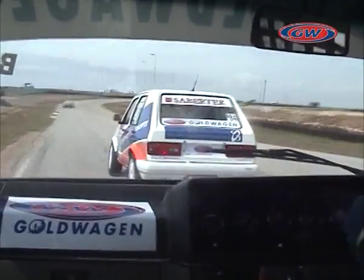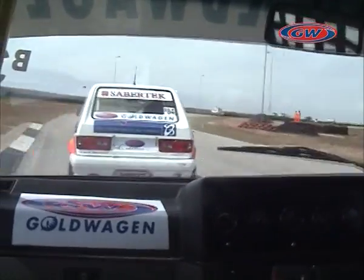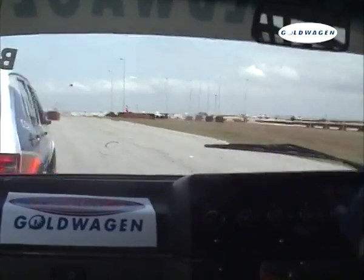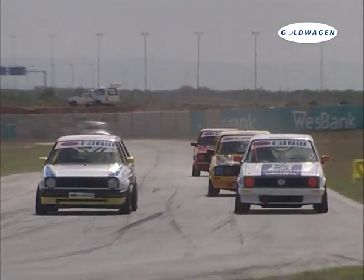He's chasing Gerard Henning, but he tends to forget that there are about 10 guys chasing him. He's flat out through West Bank on the way off to the hairpin. Whoa, a little bit loose. And Derek Minnie goes up the inside. Can he make it stick?